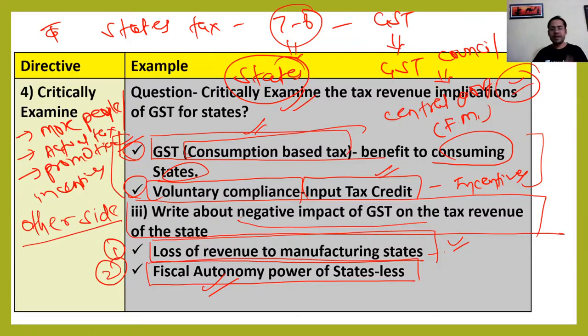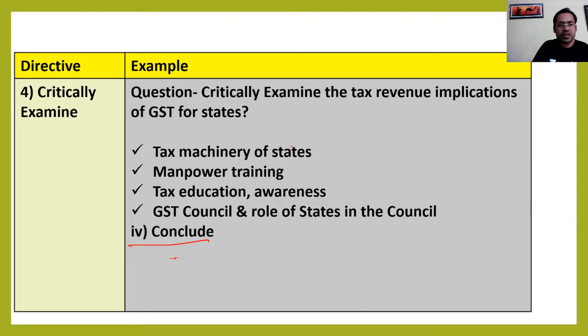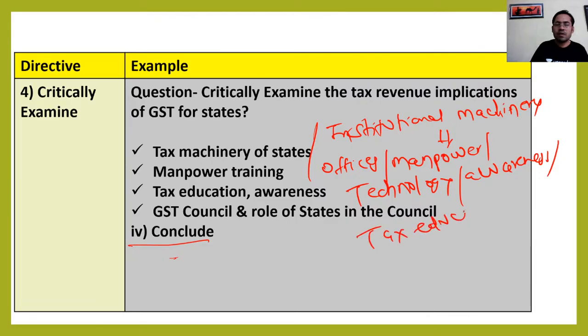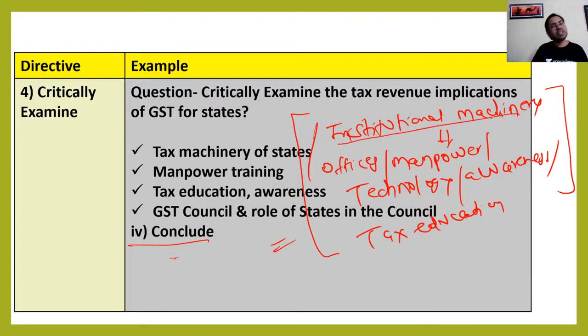You have one more point to write. Tax machinery of the state, or institutional machinery. For example, tax offices, manpower, technology, awareness, tax education. Now all states do not have the required institutional machinery to implement GST. So tax machinery of the state is also a limitation. Their manpower is not properly trained. So training of manpower is also essential. Tax education, awareness, GST Council and the role of states in the GST Council.